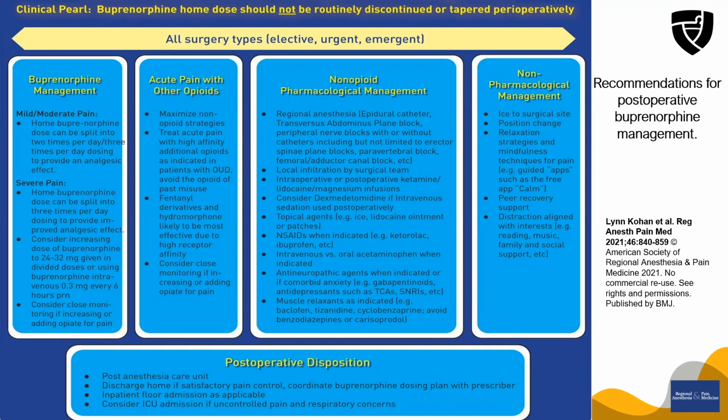So these are recommendations from the American Society of Regional Anesthesia and Pain Medicine from 2021. It talks about what to do with buprenorphine, how to add on other opioids, and non-pharmacological and non-opioid recommendations, very similar to what we went through, just putting it all nicely in one place. So when you get the patient that comes in on buprenorphine, we don't have to panic. We don't have to have those high anxiety levels. We'll just review this chart and see what we can add on for our patient.